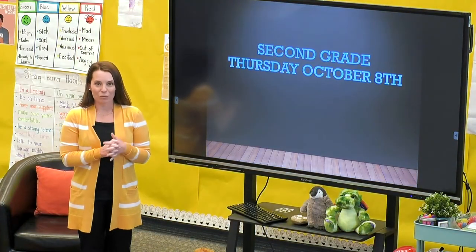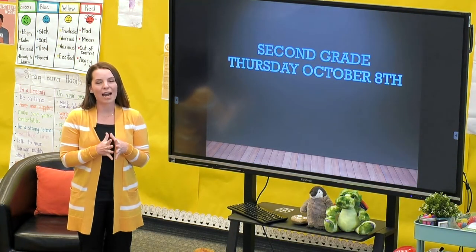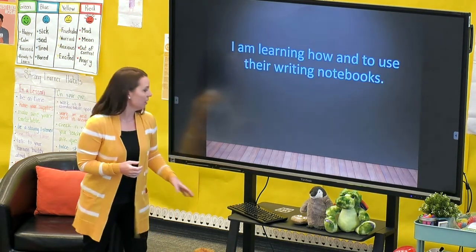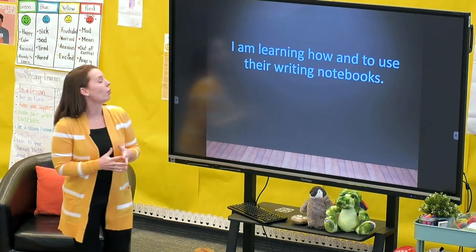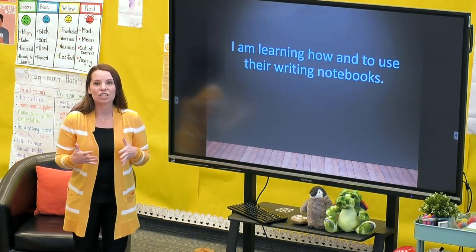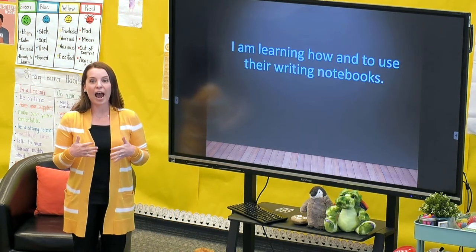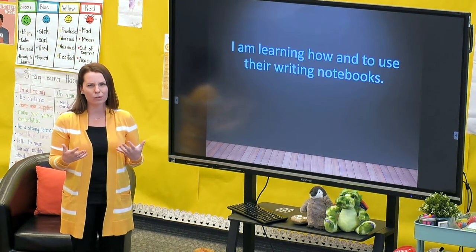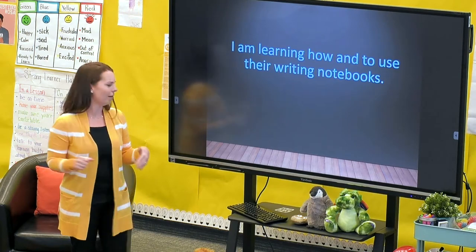Today for our writer's workshop, I want to give you some more ideas about what to do and what to include in your writing notebook. So our learning intention today is: I am learning how to use a writing notebook and what to include and why we even have a writing notebook.